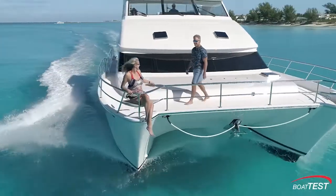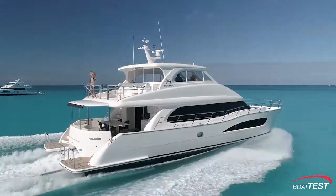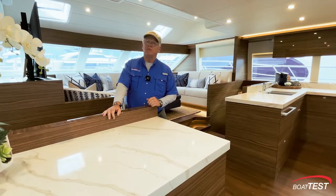Through consistent refinement, Horizon Yachts has been able to put quality into everything they do, and it can be seen throughout our tour of the 60 Power Cat. And that's my full features inspection.